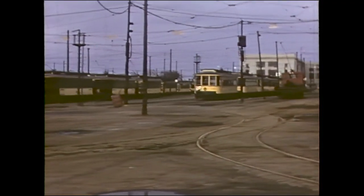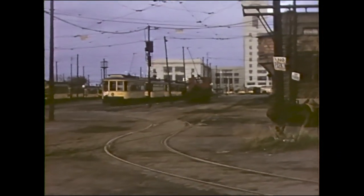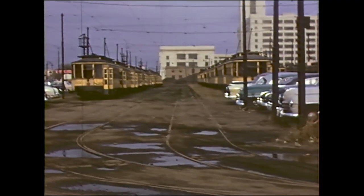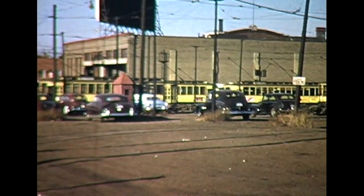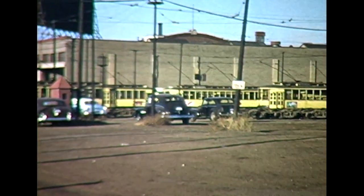Snelling Station was one of two car houses in St. Paul. It was located next to the main shop, Snelling Shops, and it was really the operational heart of the system. It was located at Snelling and University.